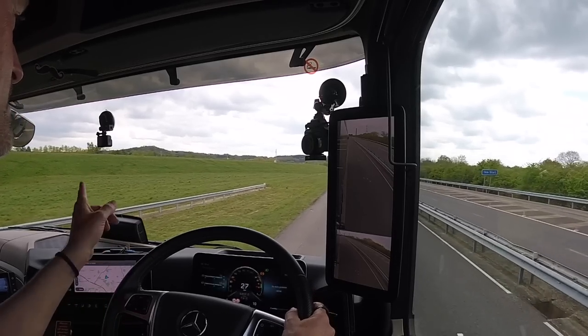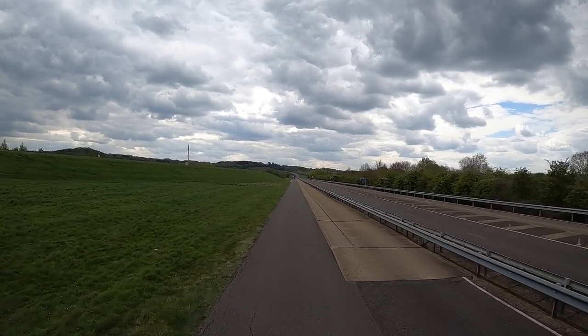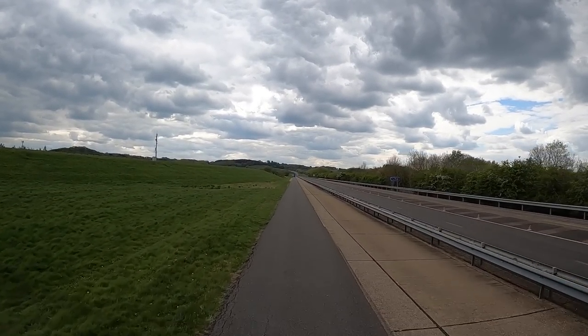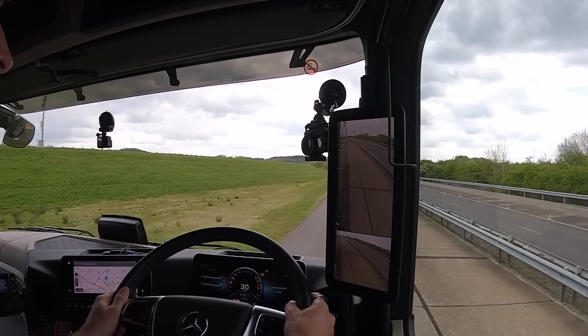Now, have we got enough space? Have I got to straddle this? No, but we want to be in the left-hand side of it. It does go down there. It's actually wider than what you think it is. It just looks narrow up here because we've got a wide cab here.